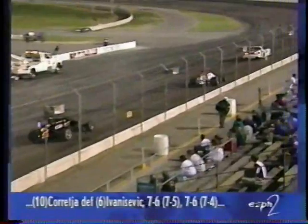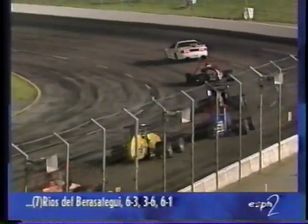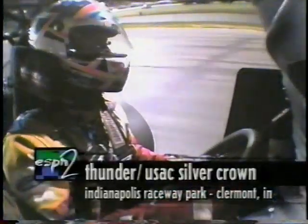Well, in a 100-lap race, you'll see the cream rise to the top sometimes 2 or 3 different times, depending on how the yellow falls. At the moment, Pat Abold is the man to beat with fewer than 30 to go. We'll take a break and be back.